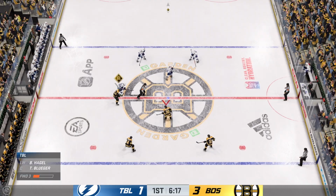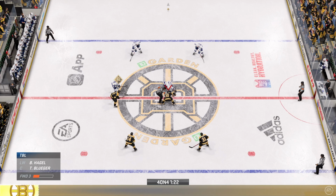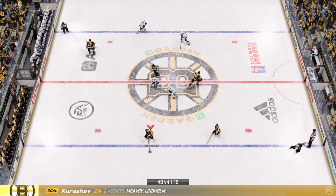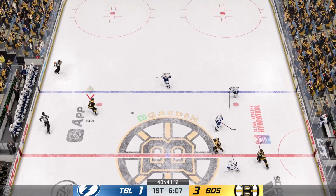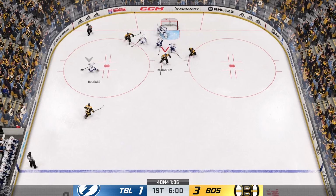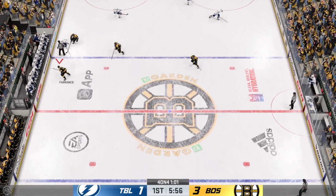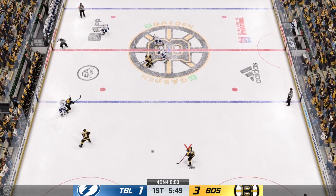Here in the back half of this period, Boston's got a two-goal lead. They'd love to build on it. And play resumes as the puck is dropped. Nice pass. Takes the feed at center and moves up ahead. Can't make the connection on the pass. Tampa Bay's moving it up the ice. Scoops up the puck here.